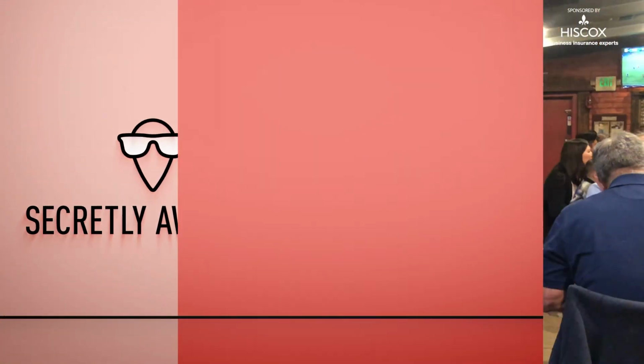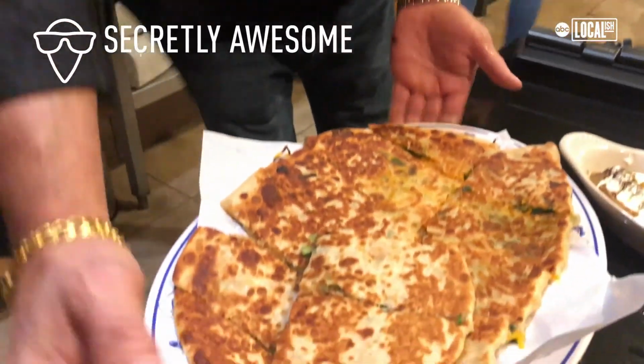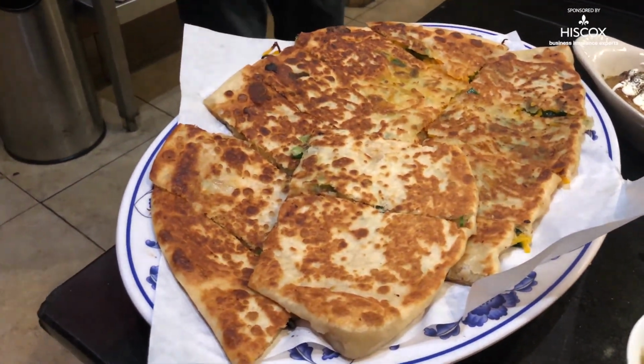You'll smell it before you see it, and if you blink, you might miss it. This secretly awesome Bay Area kebab house serves up the best in Afghan food and culture. Service is incredible. The patrons are really, it's very family friendly, very warm environment.